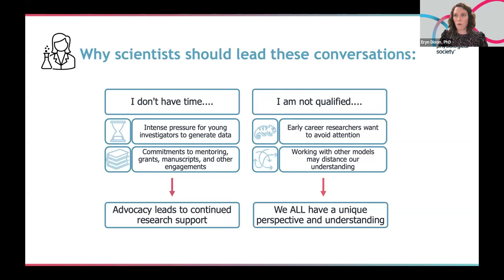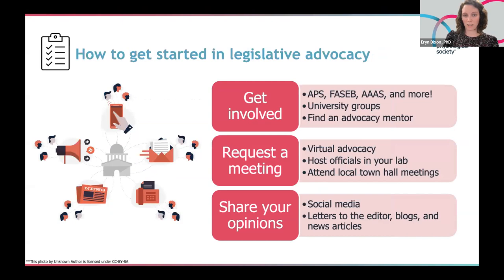What we don't realize is that we have such a specialized perspective. We see the scientific process being used every day firsthand in cellular models, in animal systems, and how this research may move from basic to translational studies. And this unique perspective, in whatever capacity it may be, you don't have to have written an IACUC or be a PI. Just understanding this pipeline and seeing it firsthand gives us a voice and a platform to speak about these issues. So please remember that advocacy will lead to our continued research support and that we all have a unique perspective. So how can you get involved?